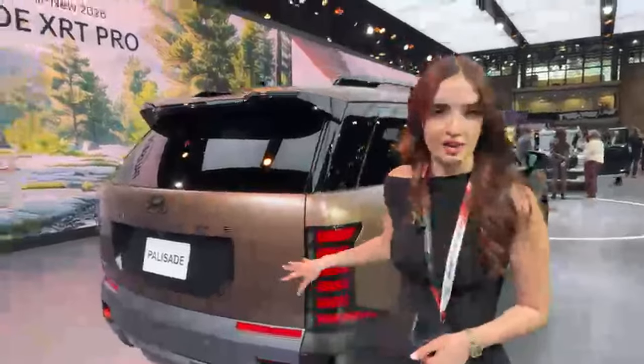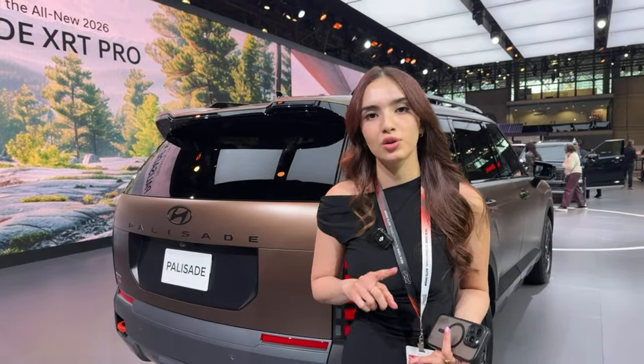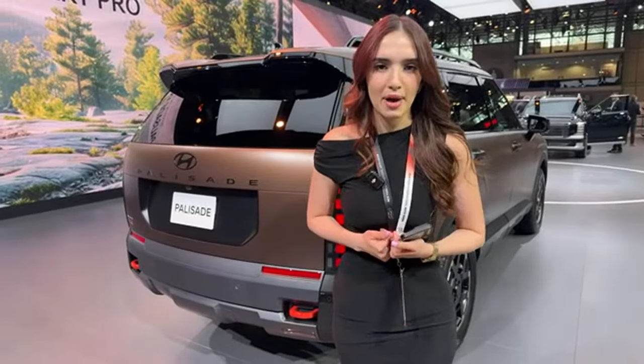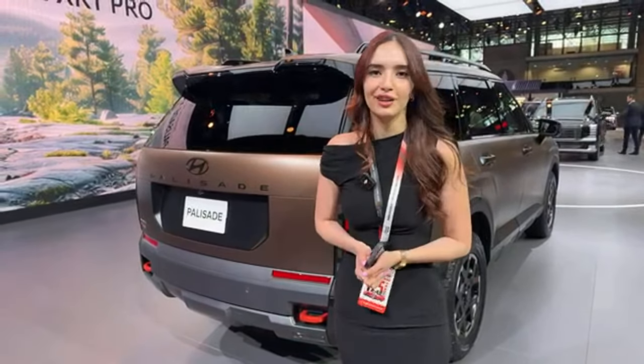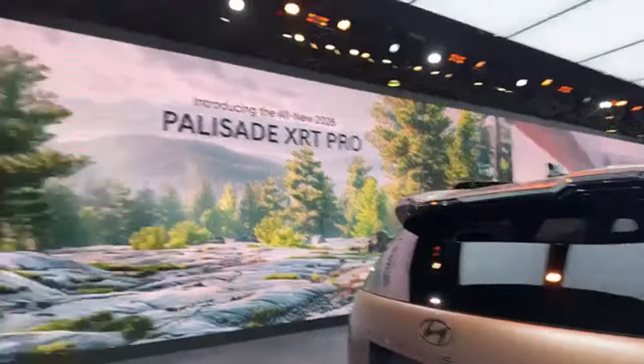Towing capacity, 5,000 pounds, like I said before, and then another quick spec. You get mud mode, sand mode, snow mode, advanced all-wheel drive system that will redistribute torque automatically. It's just a really fun drive. All right, Charlotte is gonna take you guys on the inside. Yeah, let's go take a look on the inside.